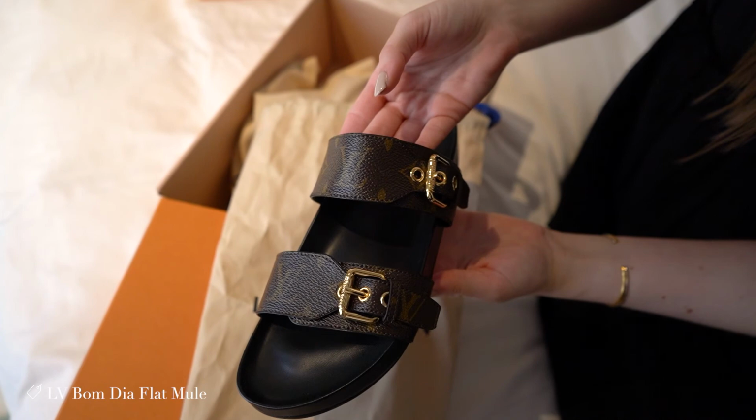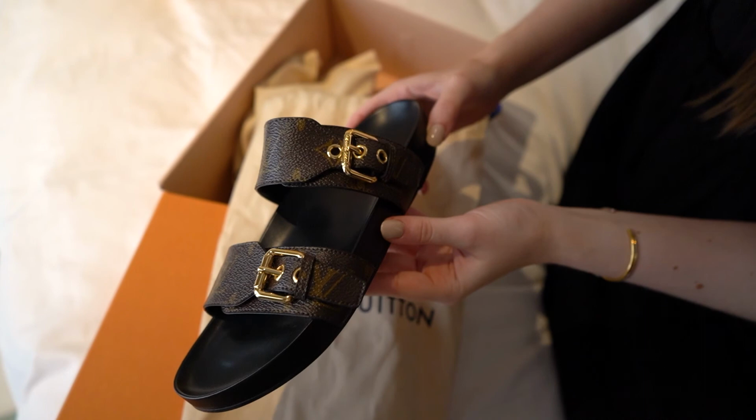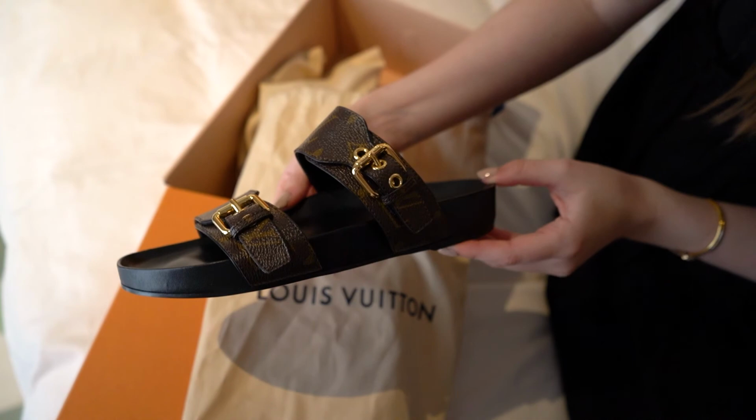This was a very spontaneous purchase, but I really needed some more summer shoes and they're quite comfortable, at least from trying on in the store. Need to wear them for a longer time, but yeah, I really like them. I think they're quite nice. Very versatile, can combine them with basically every outfit. Let me know what you think, guys.